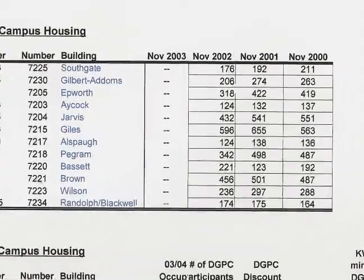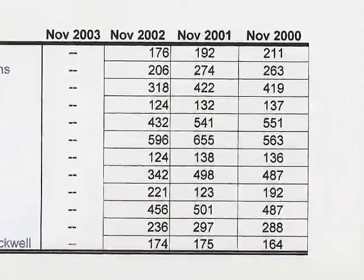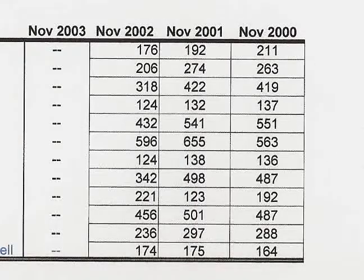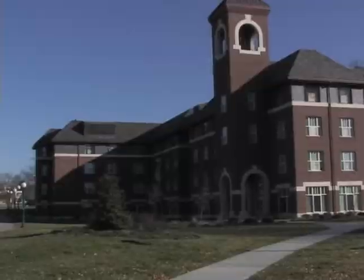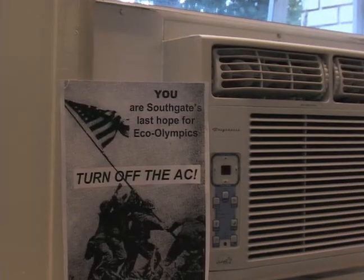When the Eco Olympics began, the reference case was created using average energy use numbers from the same month each of the 3 prior years. That worked well at first, but after several years, new dorms were built or old dorms were renovated, and the energy use numbers from the previous years were influenced by the Eco Olympics itself.